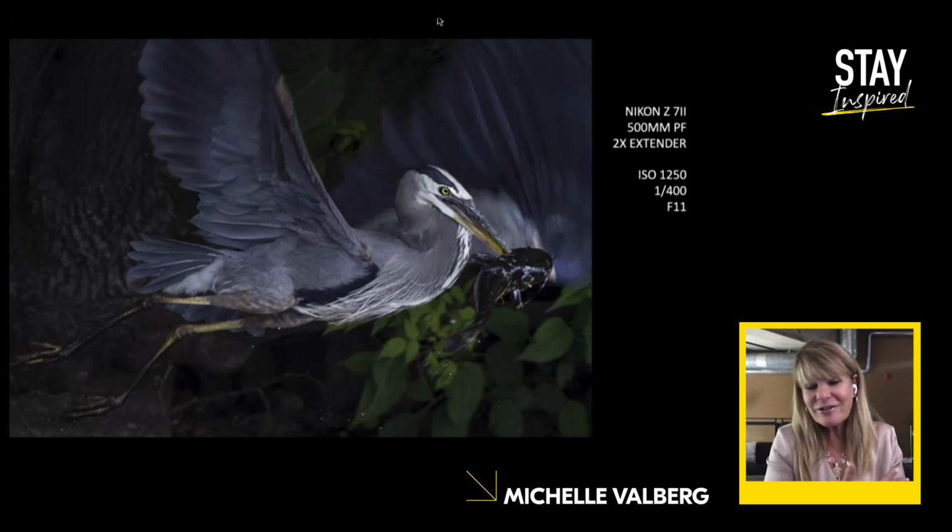I had the 500 with 2x, and I just took a chance. And I had the wide area, small autofocus, the back focus button I use as well. And I just followed him along. I had no idea what I got, but with 1/400th of a second, I got movement in his wing, tack sharp eye, and the catfish. So super excited to achieve this result.